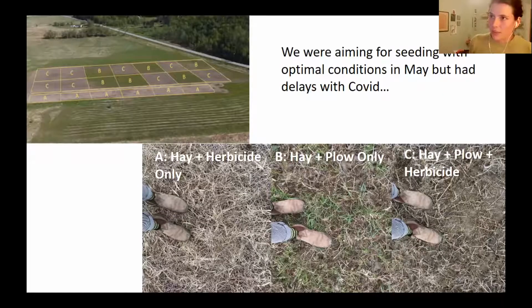Okay, so we had all the seed collected. This was over the spring, and at that point I was working from home and kind of scrambling to get it together. We weren't sure if we were actually going to be able to seed, with delays with COVID and complications there. We finally were able to, but it was delayed. But I did want to show one of the biggest takeaways from this season.